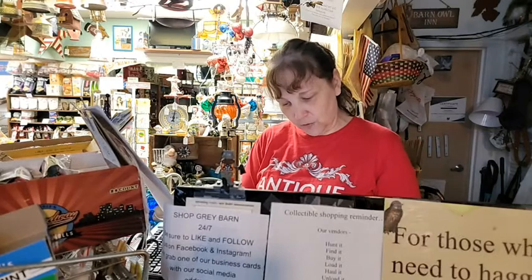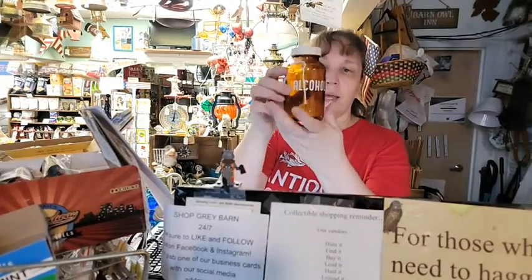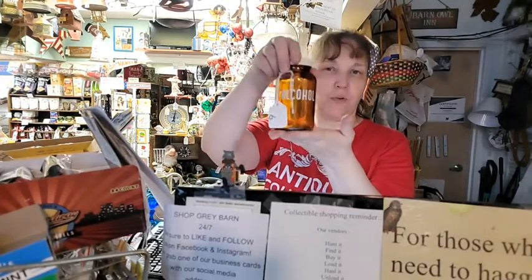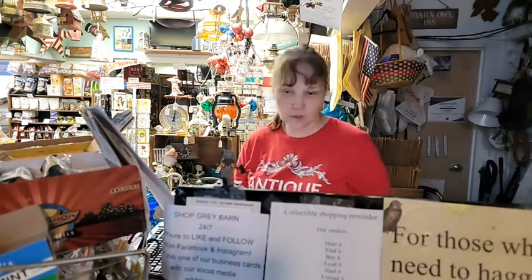This is from Good to Go. It's just $4.80. The cap is as is. You can see it's broken, but it's just a cool amber alcohol bottle. Just very neat, and that's just $4.80. These are so cool to have just in your bathroom, or if you love old lab equipment, this is a great little thing. We're getting close to the holidays, start shopping, people. Get those Christmas closets, drawers, whatever holiday you celebrate, start getting those gifts lined up.